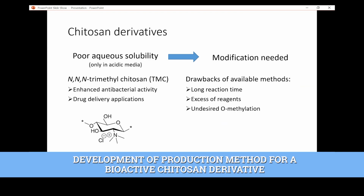Unmodified chitosan has poor aqueous solubility. Therefore, the approach is to modify chitosan to improve water solubility. 3-methyl chitosan has improved water solubility, and furthermore enhanced antimicrobial activity compared to unmodified chitosan.